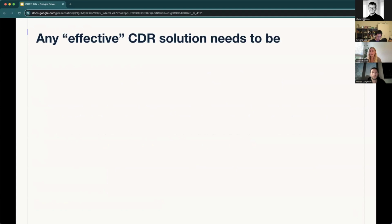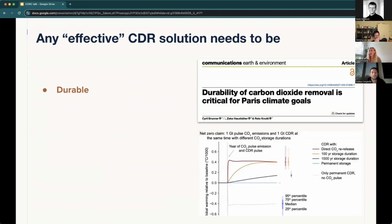And I want to highlight some key features of effective carbon removal solutions. So what does that mean? First of all, a carbon removal solution, to have an effect on the climate, needs to be durable. That means the carbon that you remove from the atmosphere needs to be stored for very long time frames, ideally millennia. The background here is that emissions stay in the atmosphere for millennia, so removals need to match that. There's a recent paper from my colleague Zeke, who modeled a lot of the different climate scenarios and the impact that the durability of removal solutions has on global temperatures.